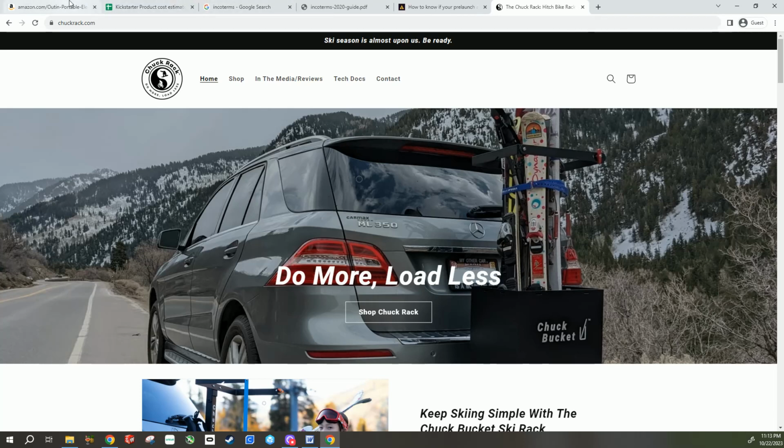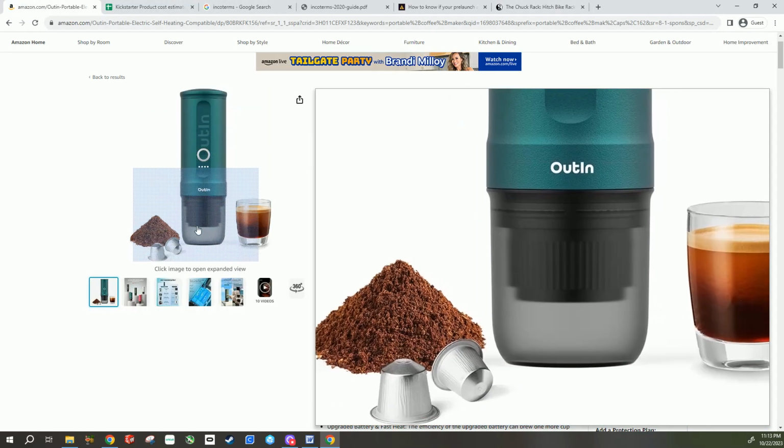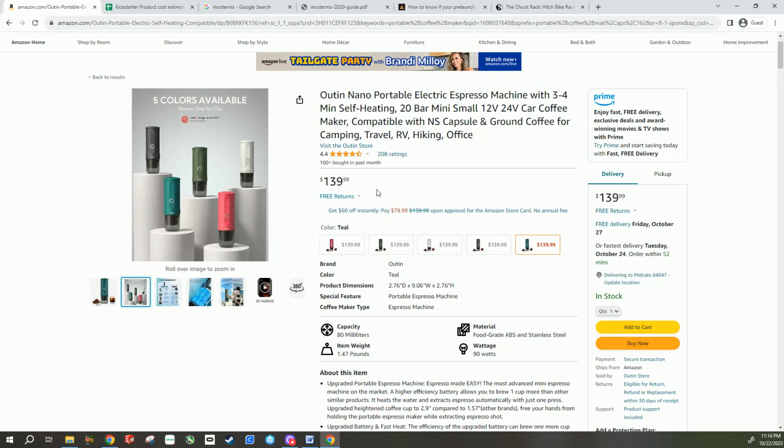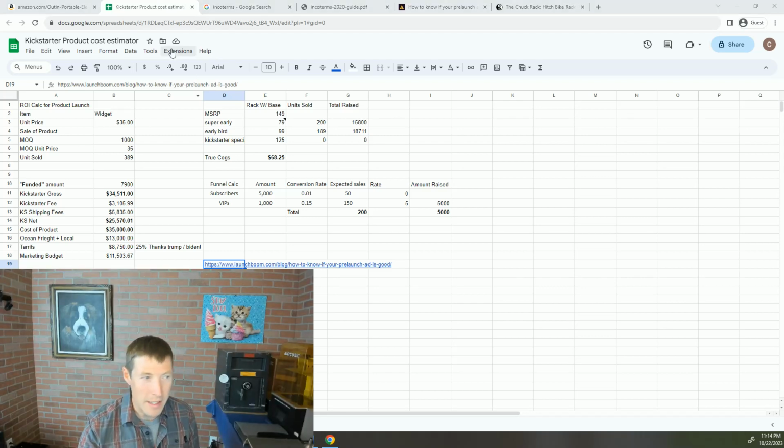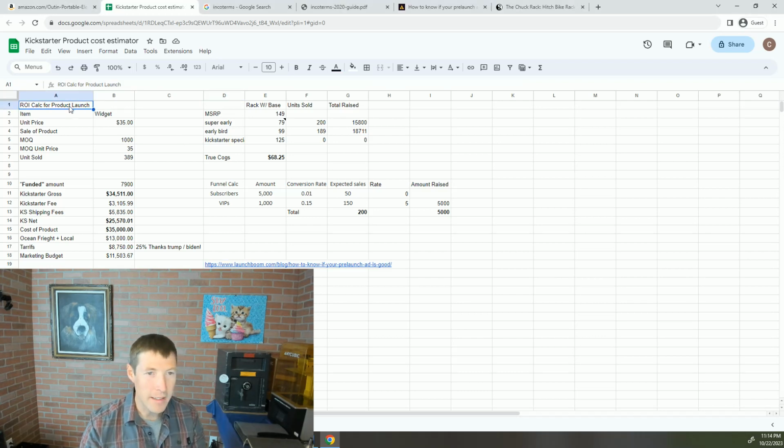So now let's imagine our product is this wonderful thing on Amazon. It's about $139.99, and I'm sure they make a bajillion of them. And let's imagine that that's our product. So I've got this handy dandy spreadsheet here, and in it, basically I like to have as my ROI calc for product launch. But really what we're doing is, let's take our item with an MSRP of $139.